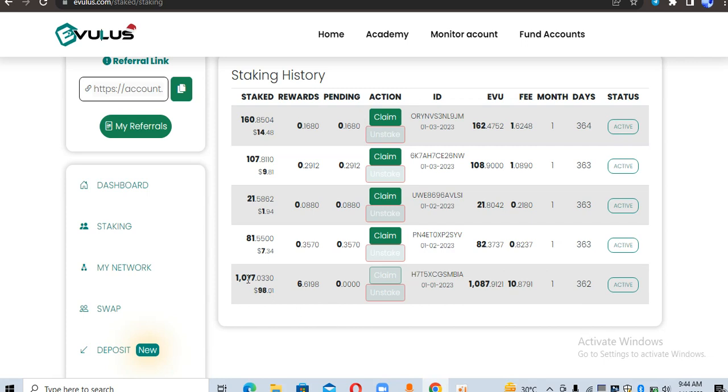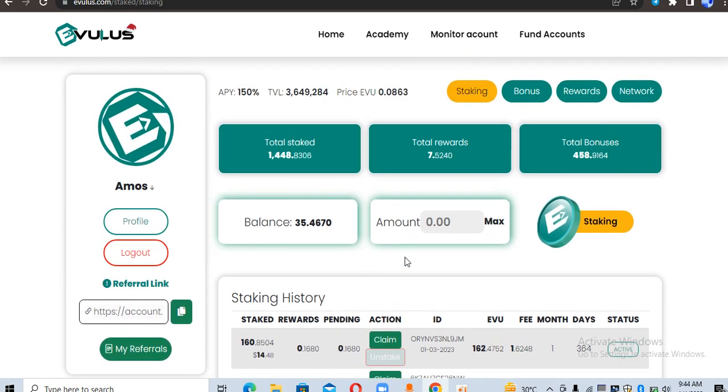Then maybe you want to withdraw the capital and use it for something else, you know, something came up or something like that. You can do that after 3 months. So that is about the staking.